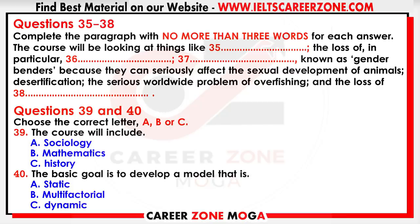The first few lectures will be an overview of the more serious current trends that are of such great concern to, not just greenies, meaning environmentalists like myself, and organizations like Greenpeace and Friends of the Earth, but also to more and more ordinary people and even a few politicians and corporate leaders. So we'll be looking at things like global warming, the loss of, in particular, tropical forests, persistent organic chemicals, known as gender benders, because they can seriously affect the sexual development of animals, desertification, the serious worldwide problem of overfishing, and the accelerating loss of biodiversity.